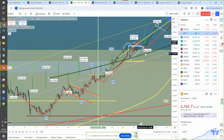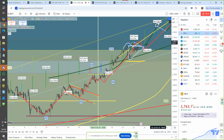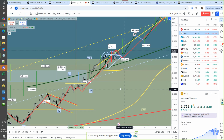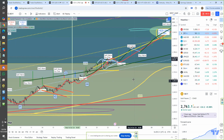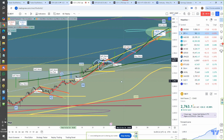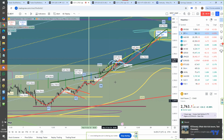Then a buy zone here coming up, and look, we're looking at a nice solid sell zone over here into a little consolidation, and then into a nice solid rally up to 1820 to 1840. Really solid move here with gold.